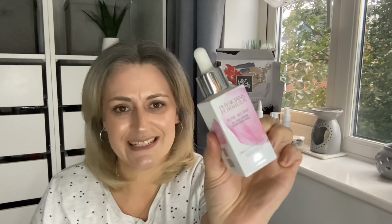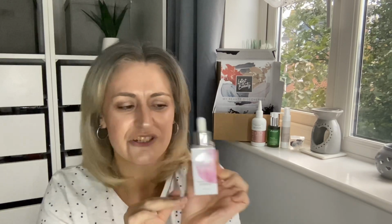The fifth product I have chosen is this. That packaging is absolutely gorgeous. This is by Physicians Formula, and it's Rose All Day Oil Free Serum. Brightens and tightens. This needs brightening and it certainly needs a lot of tightening. I thought that's a really nice brand and I really want to give it a go. It is sealed. I'm really tempted to open it.